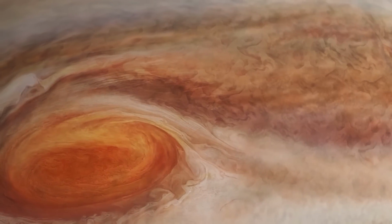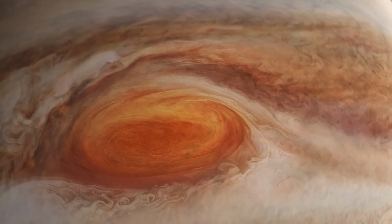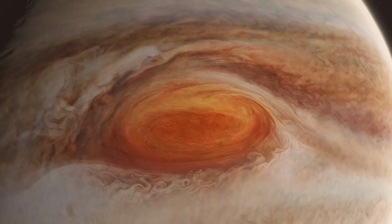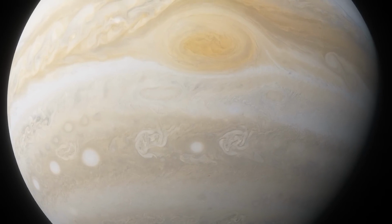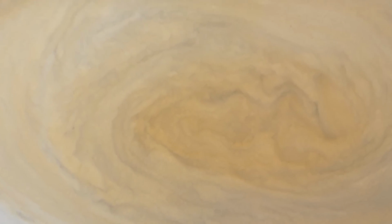The giant gas planet is famous for its jet streams, or relatively stable winds. Some of them reach speeds of 320 miles per hour, are over 3,000 miles wide, and extend more than 1,850 miles below the planet's clouds.